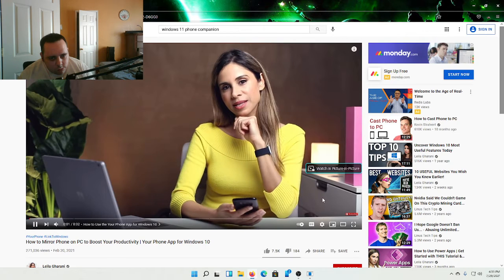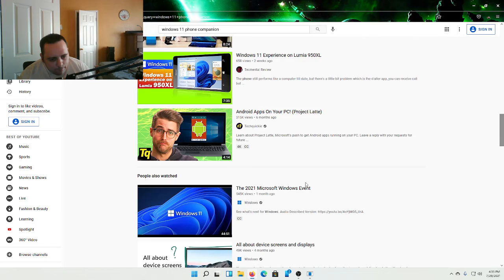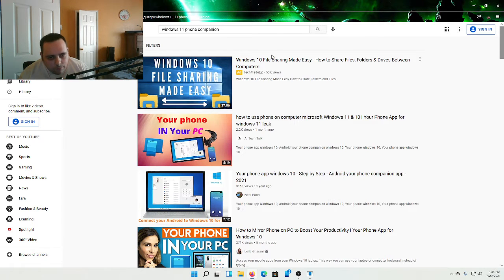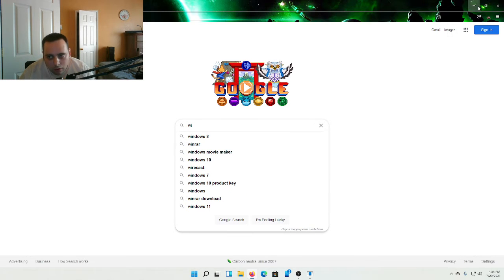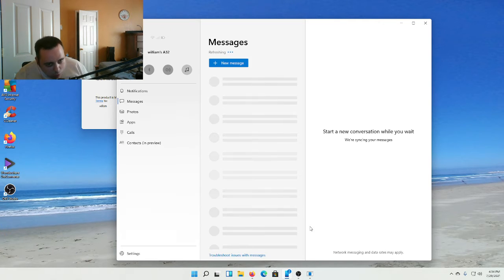Did you ever sit down and think, I want to have my phone in my computer? Yeah. There's a phone companion. Here's what it looks like. This is a phone companion from Microsoft, and this phone companion is a new way to connect.